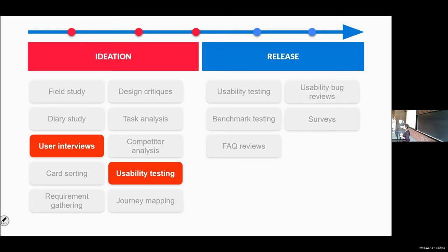But we want to try and see how they take these tasks that we give them and how they complete this task. And this can be done remotely, it can be done in person, it can be done sitting in a lab, it can be done in a field. It's a very flexible technique which is out there.